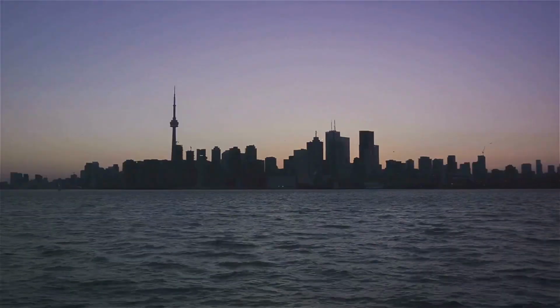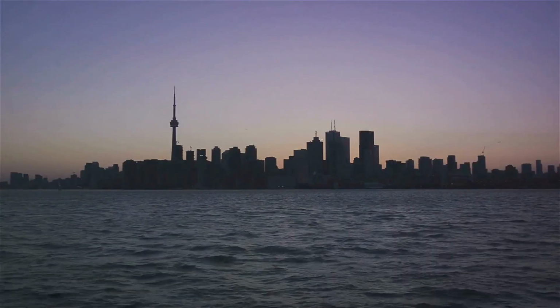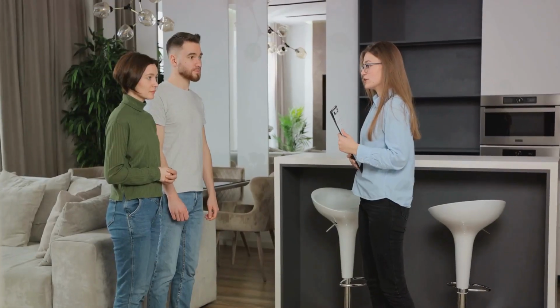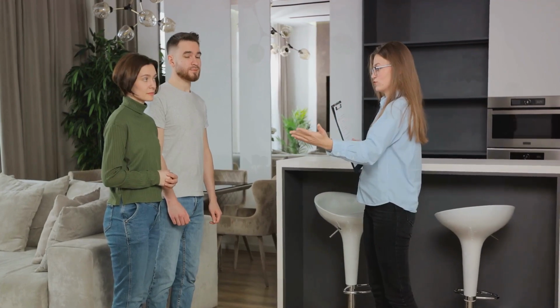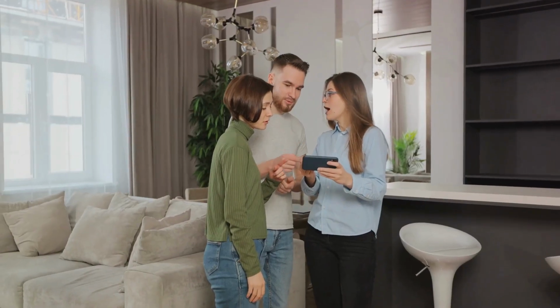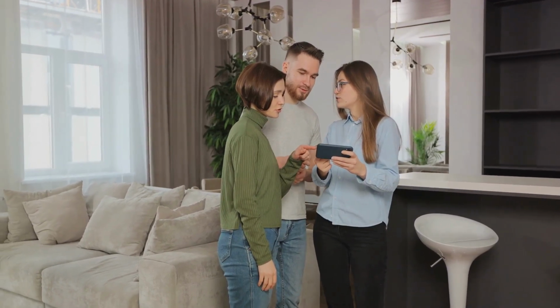Always keep in mind the importance of a meticulous home inspection. It's a minor investment that brings you major peace of mind. It can reveal unseen issues, saving you from costly mistakes. Remember, a thorough home inspection is a small investment that ensures your future home is a wise choice.